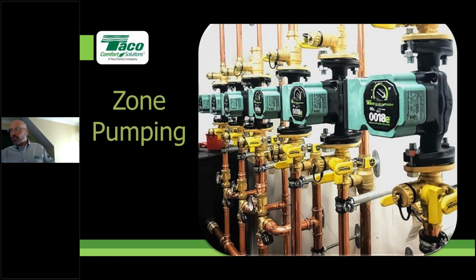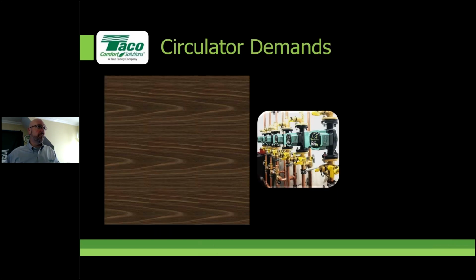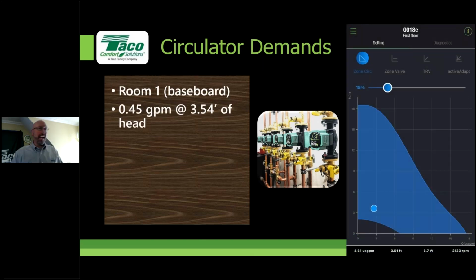If you take a look at your circulator sizing, I'm sure most of you already agree with me that we're looking at very, very low head loss. We're not looking at a lot of head loss here. Your circ demands for room 1, we saw 0.45 gallons a minute at 3.5 foot of head. So I turned on my 0018 pump display that I have sitting over here behind me, and to get to where I wanted this circulator to operate, I couldn't get it to 0.5 gallon a minute. If you look at our chart here in our zone circulator setting, our gallons per minute is across the bottom, and over here on the left-hand side is our foot of head.